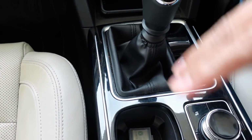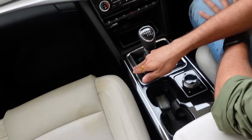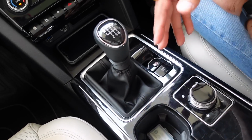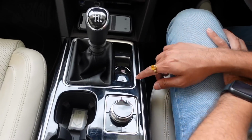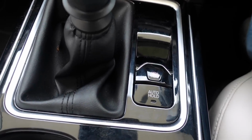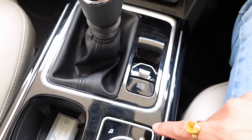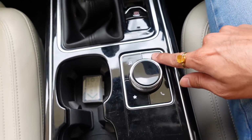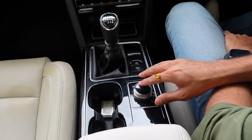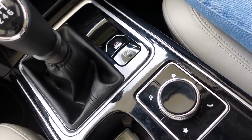इस सेंटर कंसोल, टनल कंसोल एरिया पे आपको ग्लॉस ब्लैक ट्रीटमेंट मिल रही है. एंड यू ऑल्सो हैव सैटिन क्रोम ओवर हियर टू ब्रेक द मोनोटनी. आप देख सकते हो गियर लीवर के बगल में आपको एक इलेक्ट्रिक पार्क ब्रेक दिया गया है. एंड यू ऑल्सो गेट ऑटो होल्ड फंक्शनैलिटी विद दिस XUV700. Behind that you have this jog dial, this controller for your infotainment screen, and this is also going to make things easy when you are driving the car, ताकि आपको इस टच स्क्रीन का इस्तेमाल ना करना पड़े.